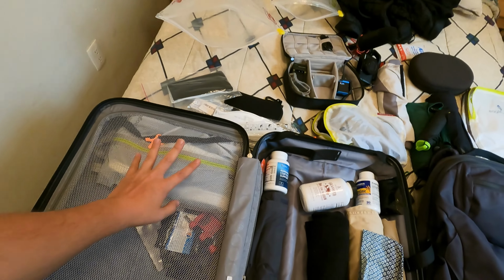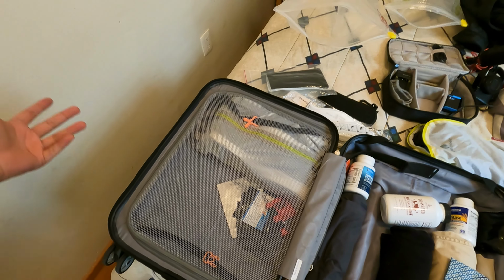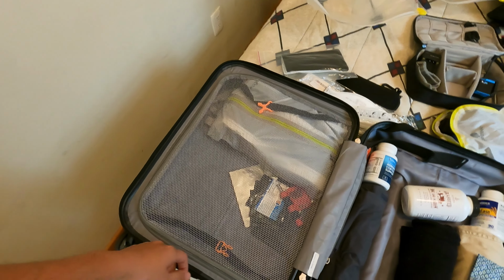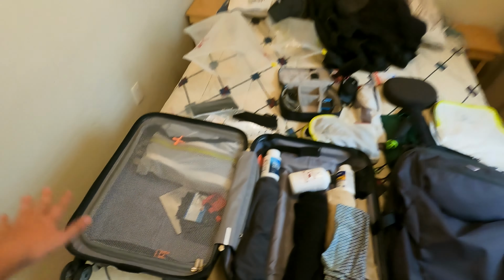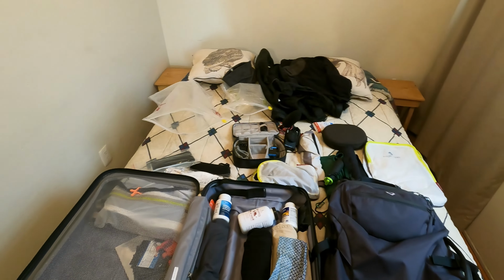So usually two pairs of shoes. I used to travel with one, but now I have just like an everyday shoe, and then this is kind of like a nicer shoe, but I don't know if I'm gonna use it or not. And then a pair of flip-flops as well. So there it is. This is kind of like the 365 packing. Okay, and go from 0 to 40 degrees.